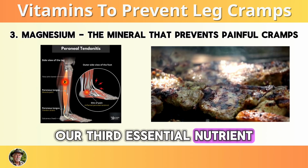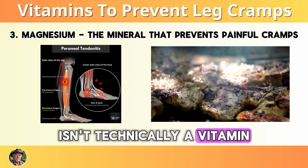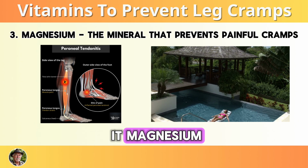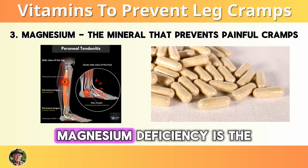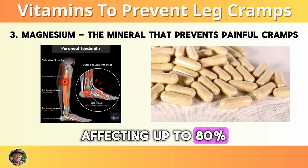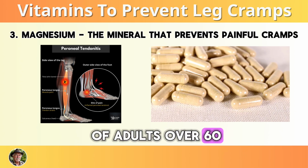Our third essential nutrient isn't technically a vitamin, but it's so critical for leg health that I must include it: magnesium. Magnesium deficiency is the hidden epidemic affecting up to 80% of adults over 60.